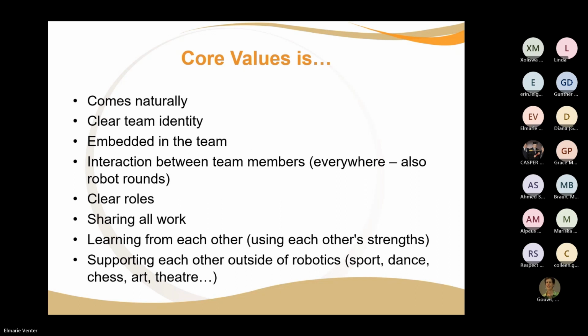Core values is embedded in a team, so they live what is required. Look at the interaction between the team members everywhere. They are also being judged at the robot rounds. Whilst the competition is happening, they need to interact with the other team, with the referees, and any people around the table. All of that is also being judged. So even if you as a judge decide this is the best team, they might have been rude to another team at a table, and that will reduce their score.